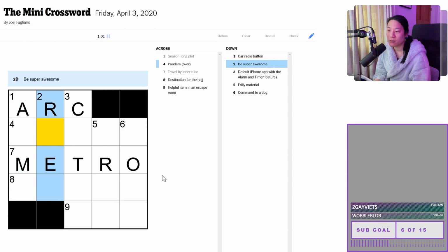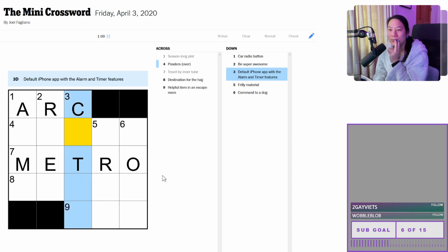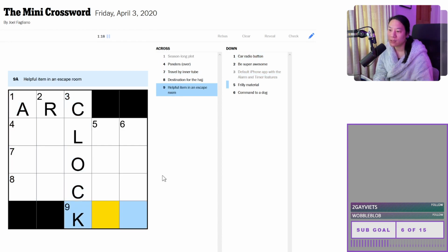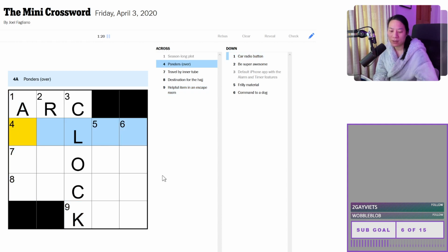Be super awesome. I guess it's meant to be red. But default iPhone app with alarm. This is clock. Okay, so it's not metro. And this ponder thing doesn't work. But at least we got clock.